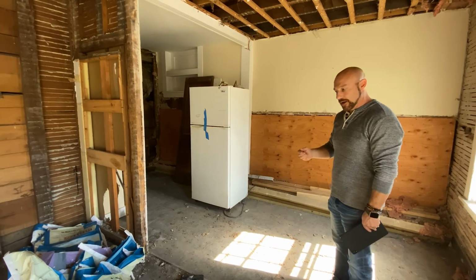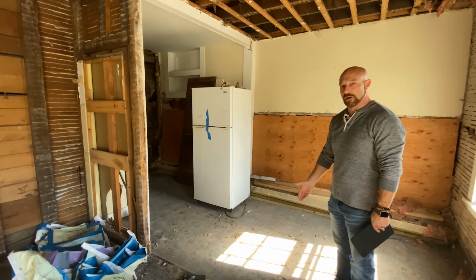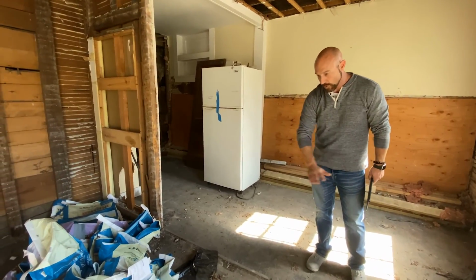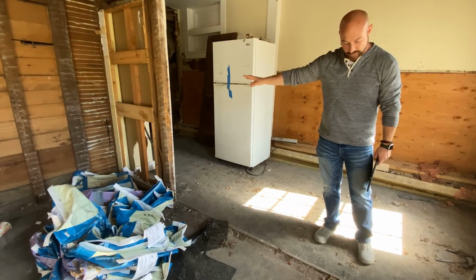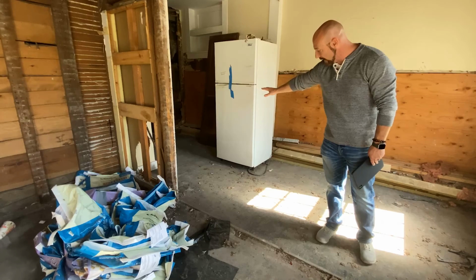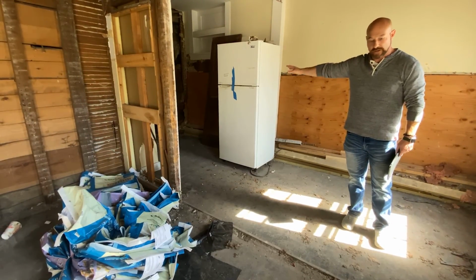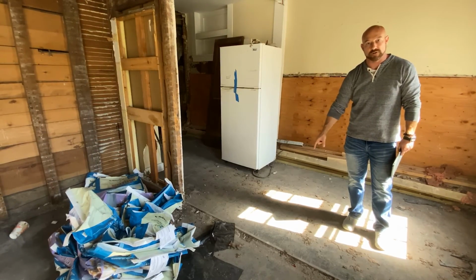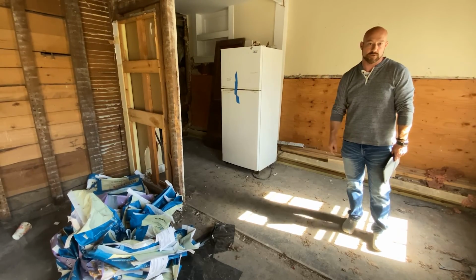Instead of doing all that, we can encapsulate it. So we can actually leave this here. We're going to pour a leveling surface right over it because this is all chopped up a little bit, especially when we get rid of these walls, it's going to be chopped up. We're going to pour a nice little pad right there, and then we're going to put an epoxy floor right over it, and it's going to encapsulate this, so it's never going to bother anybody ever again, and it takes care of the asbestos requirement that they're looking for in this home.